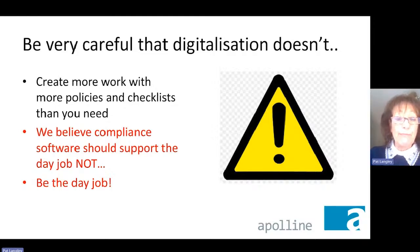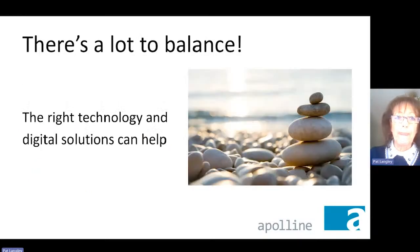At Appline, we believe very strongly that compliance software should support the day job and not actually be the day job. It should enable you to get on with other things that are a priority in the practice, like, for example, caring for patients and the team. So there is a lot to balance, and the right technology and digital solutions can help.